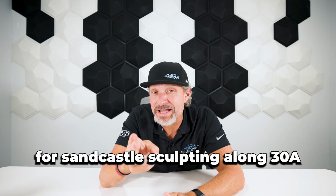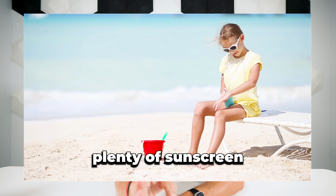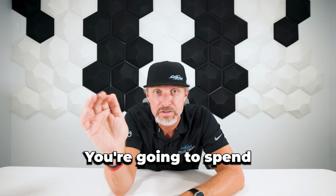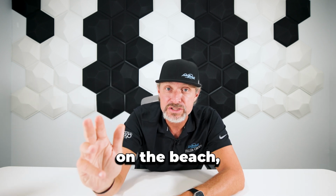Insider tip here for sandcastle sculpting along the 30A is make sure you wear plenty of sunscreen and plan for 3 or 4 hours. This isn't like a 30-minute thing. You're going to spend a lot of time and energy out here in the sun on the beach, so make sure you're wearing your sunscreen.